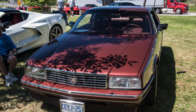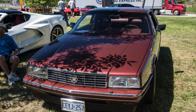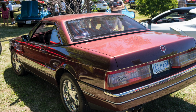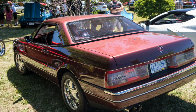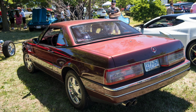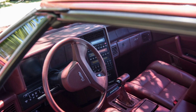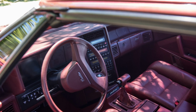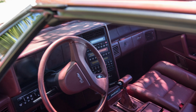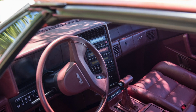This is the Cadillac Allante, a car that I have personally always liked because of its uniqueness for the time. It was one of Cadillac's first vehicles aimed at competing with the European manufacturers Mercedes-Benz and BMW at the time. There were only just over 21,000 produced in the production years spanning from 1987 to 1993, which makes it that much more of a rare find.